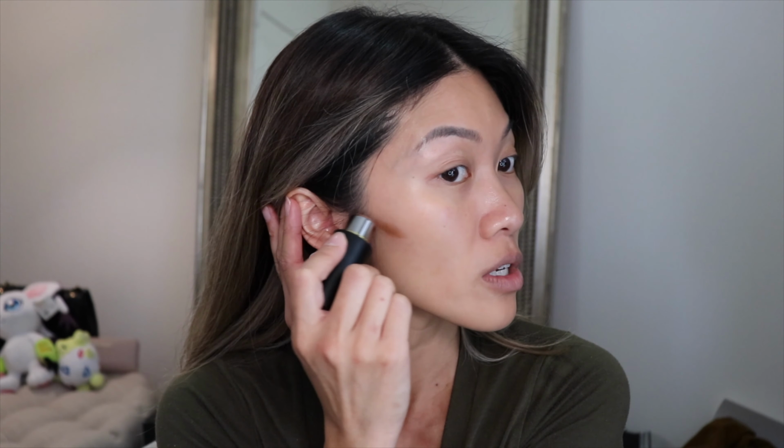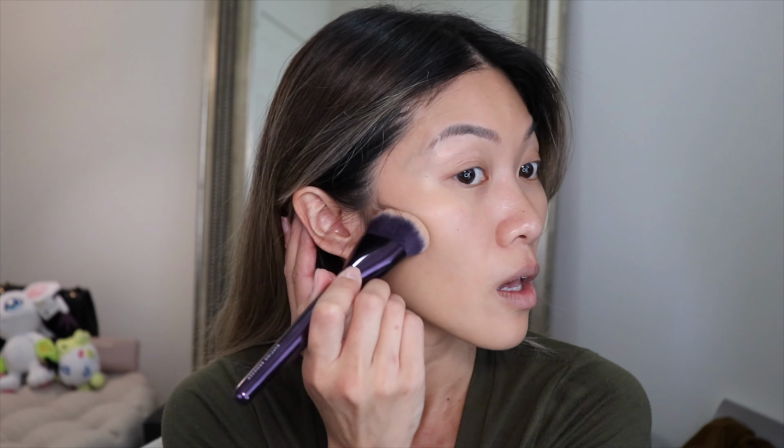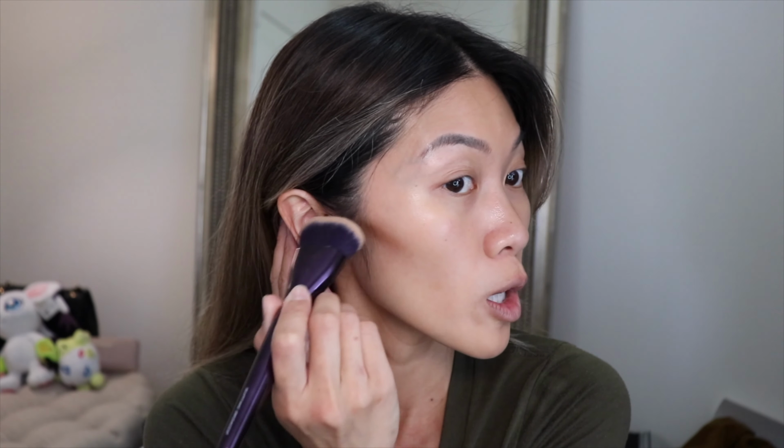I'm gonna go in with a little bit of contour. I'm going with the Westman Atelier contour stick in shade Truffle, and just give a little bit of contour, a little bit of a sunken cheek look. And I'm gonna go in with the Anissa Beauty buffing brush just to buff that in a little bit.